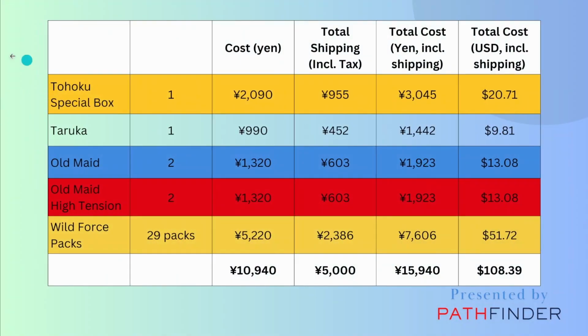Alright, now let's take a quick look at the numbers. I have listed here the things that you saw in my package. So the Tohoku Special Box, 1 of it, the Taruka game, 1, homemade the blue color version, 2 of it, and homemade high tension, the red color box. I think I got it the other way around. Either way, it's 2 of each. And Wild Force packs, where I have 29 packs inside.